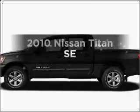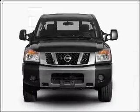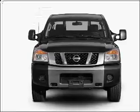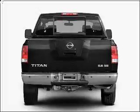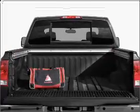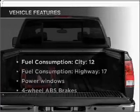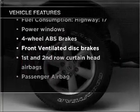Introducing the 2010 Nissan Titan. If you're looking for an automobile with great attributes, look no further. With a powerful 8-cylinder engine that responds smoothly to its 5-speed automatic transmission, the anti-lock braking system will help deliver you safely to your destination. And with these notable features, you won't want to miss out on the opportunity to own this amazing ride.